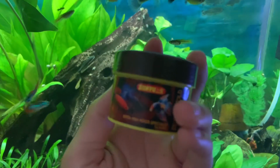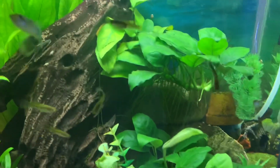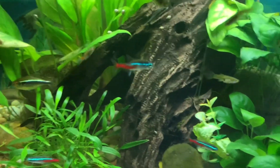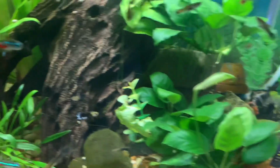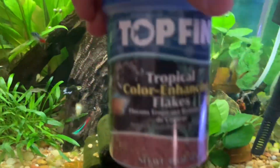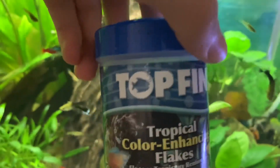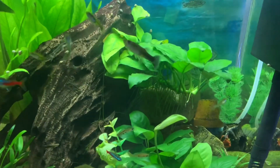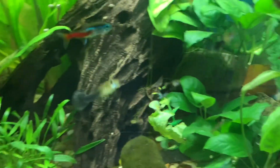And then I also like to give them a bit of betta fish food, because one time my little sister kept a betta and we lost him a while ago, so we still had the food. We didn't have anything to do with it, and I just give that to them as a treat. I also have this Top Fin brand that my mom's coworker actually gave me because she was removing her fish tank from her office, I believe, and she didn't need it anymore.